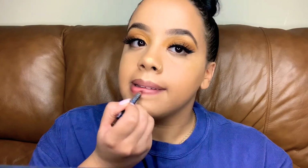My NYX lip pencil in the color Espresso. A little bit of brown because. Then I'm going to be taking my Fenty Beauty Gloss Bomb in Diamond Milk. And I'm a little bit more extra, and I add my NYX Lingerie Lip Gloss in Clear. This is my favorite everyday lip gloss. Like, I don't go nowhere without this lip gloss. It just gives it an extra little bit of shine, and I like shine and gloss.